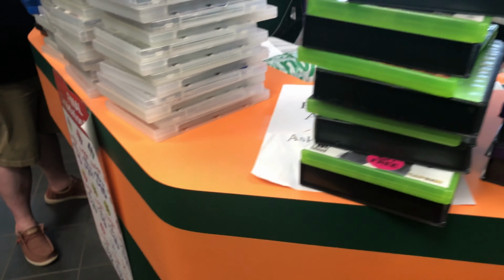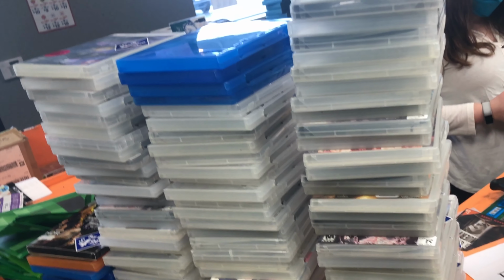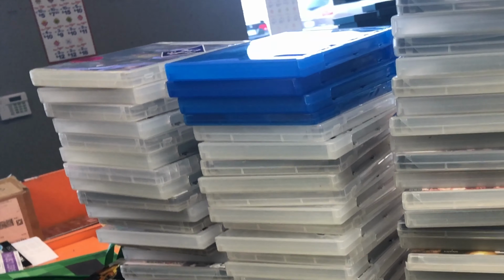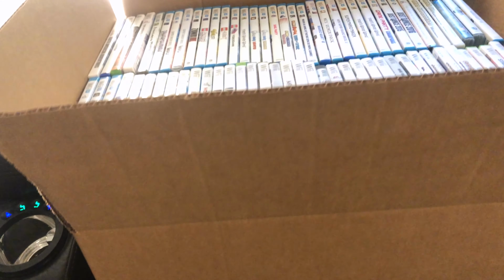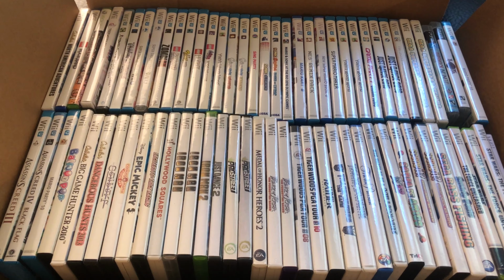I got games ranging from the PS4 and Xbox One to the Xbox 360, Wii, and PlayStation 3. And that led to me getting this giant box of games. And yeah, that was definitely not expected for me to get out of this trip.